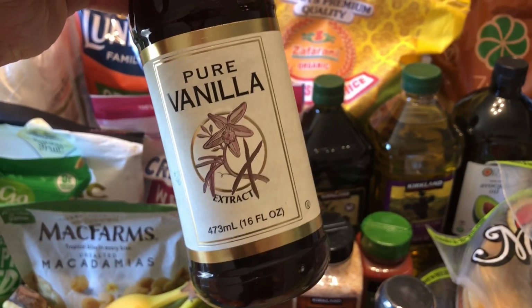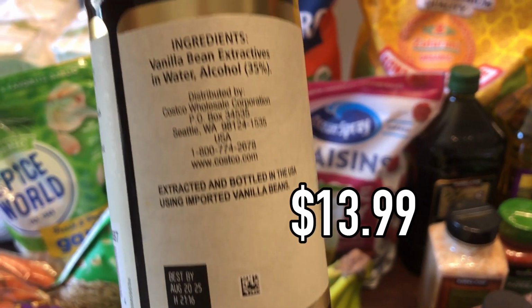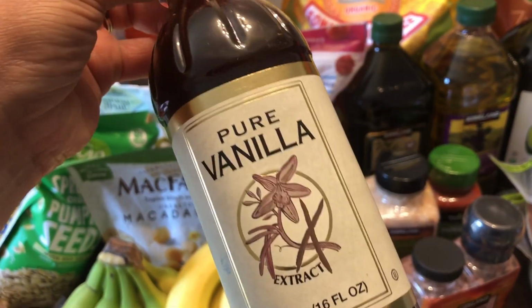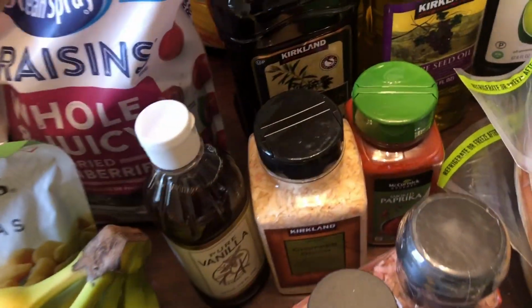I'm also running out of vanilla, so I went ahead and got this. Now, this is not organic, but it is still just pure vanilla in alcohol. It doesn't have any preservatives. It doesn't have any natural flavor or anything like that. So Costco does have a really great price on vanilla compared to pretty much every other store in my area.